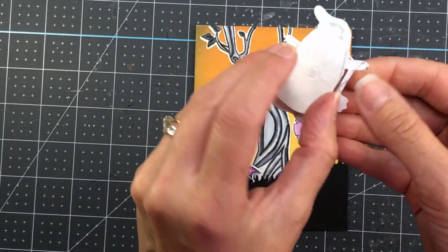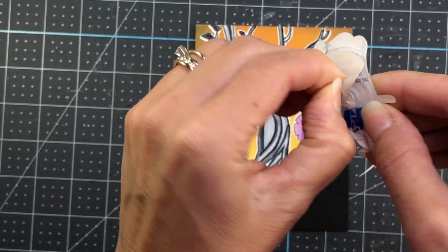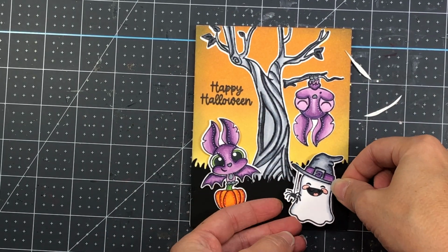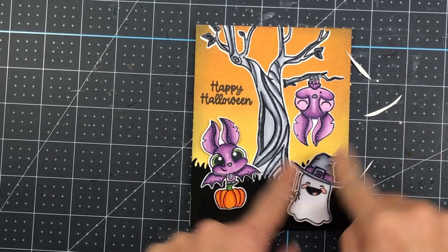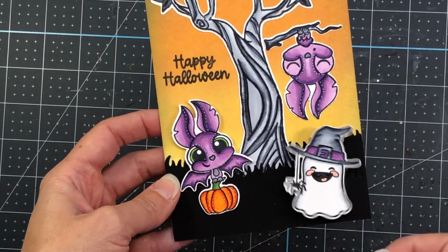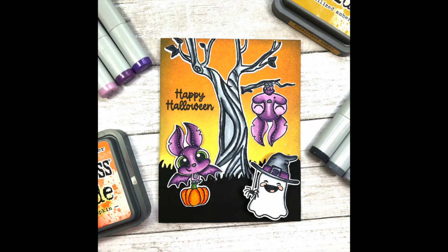So once I have that cut down, I'm just going to peel back the backing off of the back side, which is also going to expose a sticky piece. And then I'm going to just attach that to my card. And I'm going to put that there at the bottom right hand corner and just stick it down. And once I have it down, you can see that it turns that ghost into an interactive element on the card. I think that's so cute. And it also adds dimension. So that completes my first card.